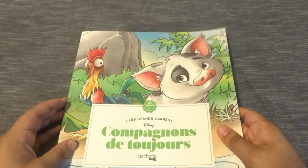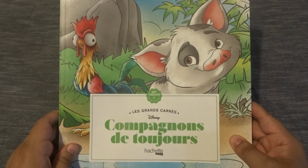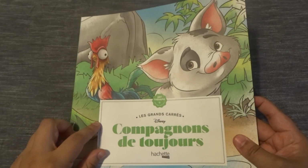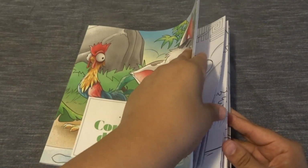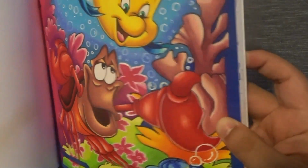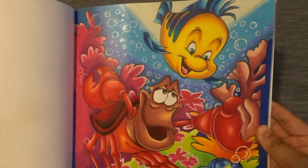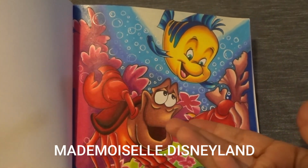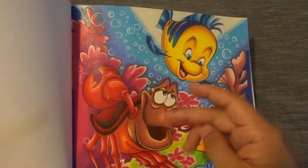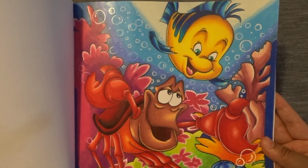So the first coloring book I'm going to start is with the companions, the Jurors. And this is a French Disney coloring book, and I colored this page with Flounder and Sebastian. And as you guys all know, I always get inspired by other people, or I use other people's color combos. So I will put right here whose color combos I used for the Flounder and Sebastian. The rest of the page was my color combos that I was highly inspired by them.